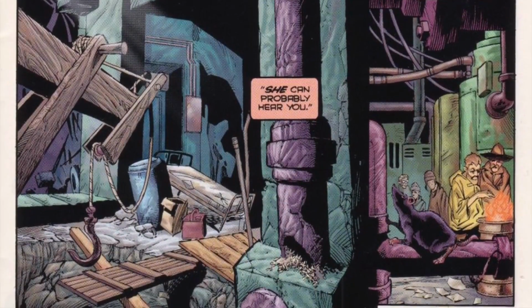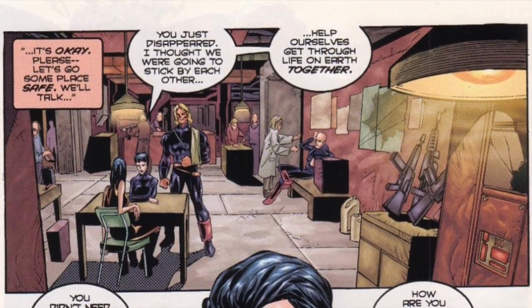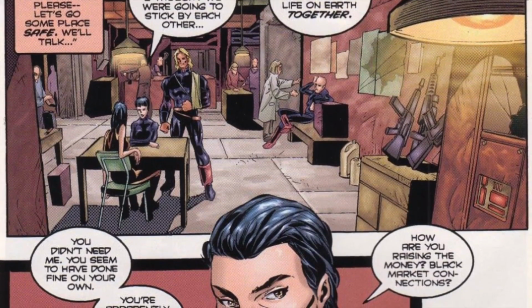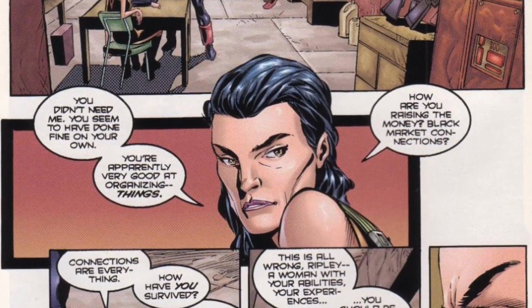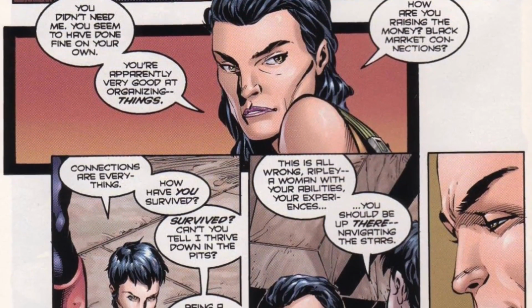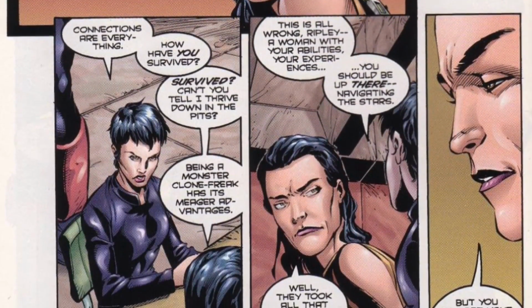Now, this puts it as Ellen Ripley just disbanding, just leaving Annalee Call and venturing off on her own. So much so that Annalee Call actually states, "You just disappeared. I thought we were going to stick by each other, help ourselves get through life on Earth together." Ellen Ripley, being her sassy self, simply replies, "You didn't need me. You seem to have done fine on your own. You're apparently very good at organising things. How are you raising the money?" "Black market, connections."